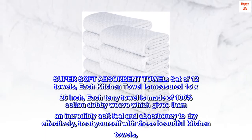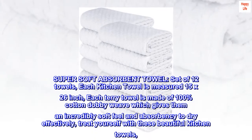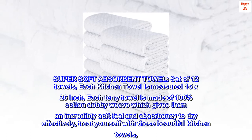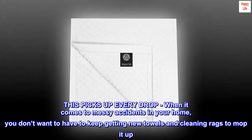Super Soft Absorbent Towel. Set of 12 towels. Each kitchen towel measures 15 by 26 inches. Each terry towel is made of 100% cotton Dobby weave, which gives them an incredibly soft feel and absorbency to dry effectively. Treat yourself with these beautiful kitchen towels. This picks up every drop.